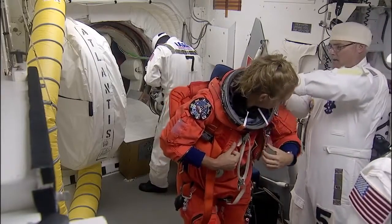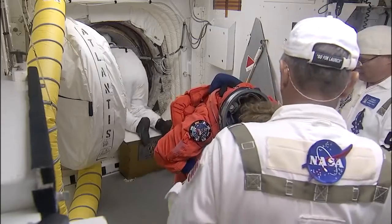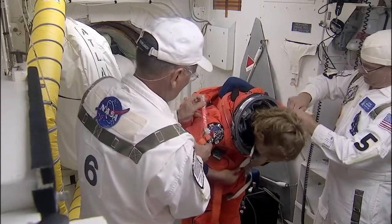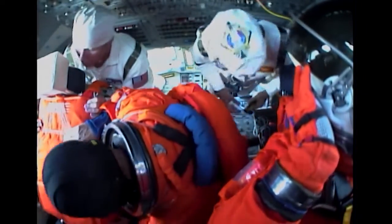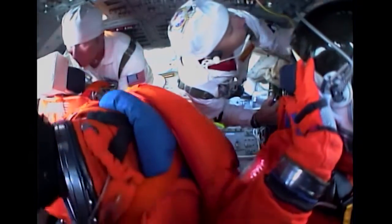And this is Sandy Magnus. She's our mission specialist number 1. So when she gets in, I think she's going to be on the flight deck in the aft right seat. Step 628. That's correct. We got a good view of it now.